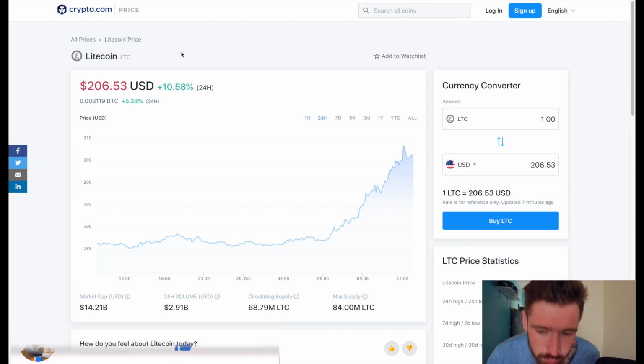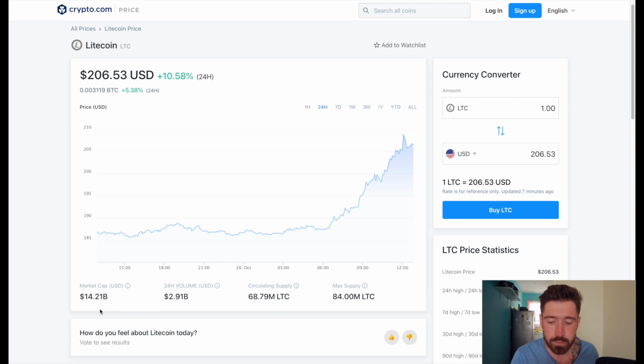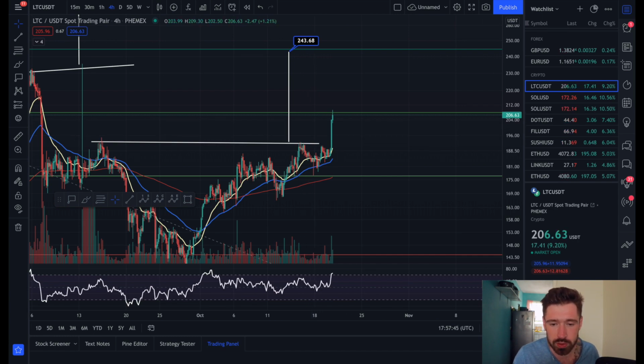We're at 207, guys. We're up 10.5% on the day. We're sitting at a market cap of 14.21 billion, 24-hour volume 2.91 billion for Litecoin. Let's hop straight into it, guys. Here we are on the 4-hour time frame. You can see how much we've exploded since my post here on the Discord.